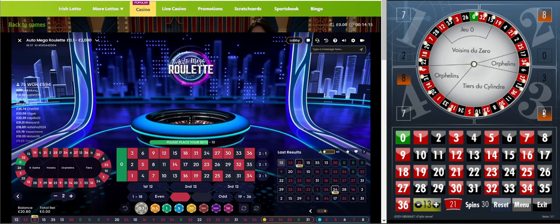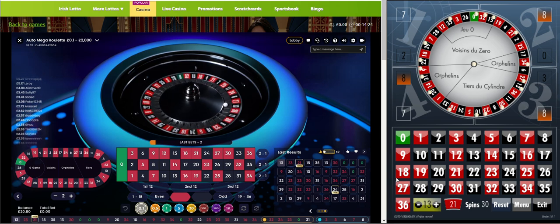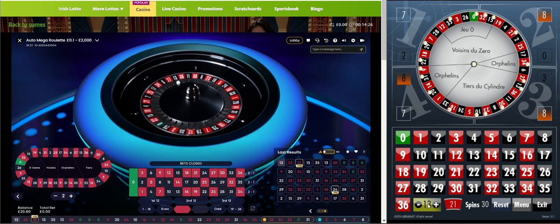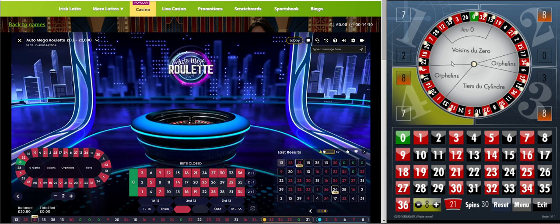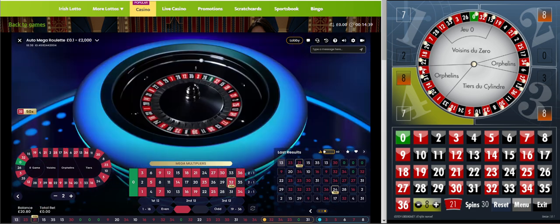Okay, so this one is missing for 8 spins, and this one is missing for 3 spins, and this one is missing for 8 spins, okay? And we have a trigger right here. So once, let me reduce so you can see it. Once the trigger gets hit, in this case it's set for 8, it will be highlighted showing you that this quadrant, the numbers from 9 to 5, hasn't been hit in 8 times. So if you want to place a bet, go ahead and place your bet.